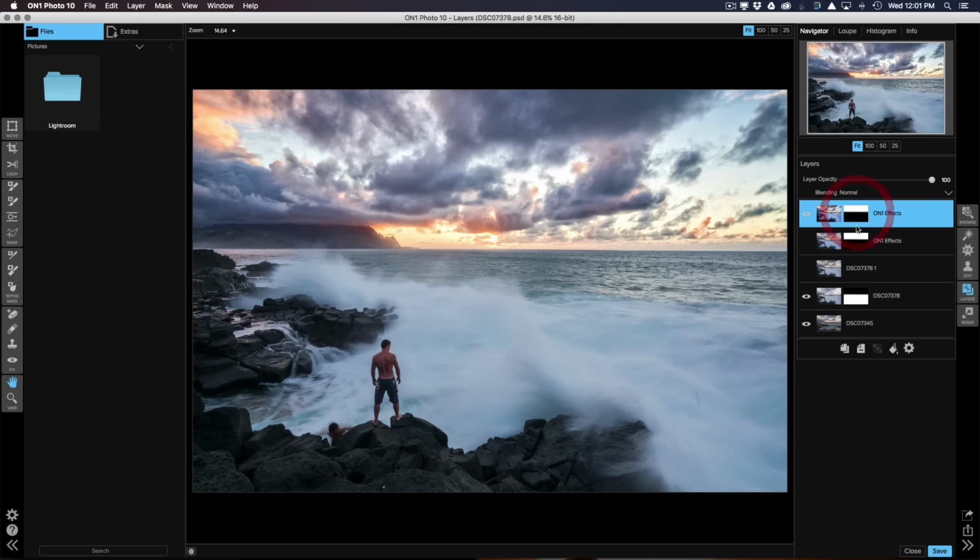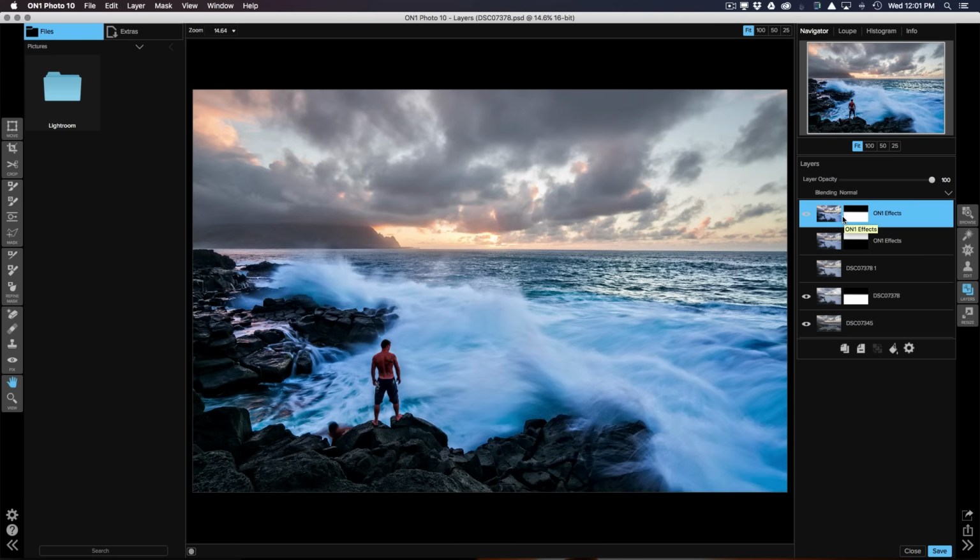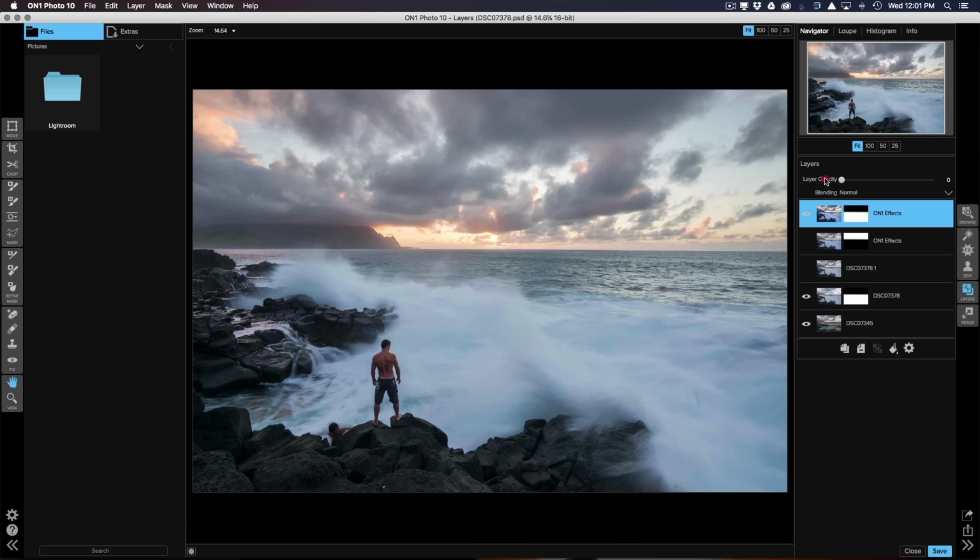Okay, so I noticed that that's what it was doing, and I took it into effects and it reapplied the same mask. So we just need to invert this and see what it's doing to the foreground here. So we'll hit Command I, and obviously that's way too far. So we'll just take this all the way down to 0 and then just bring it up until we get the effect that we're looking for.